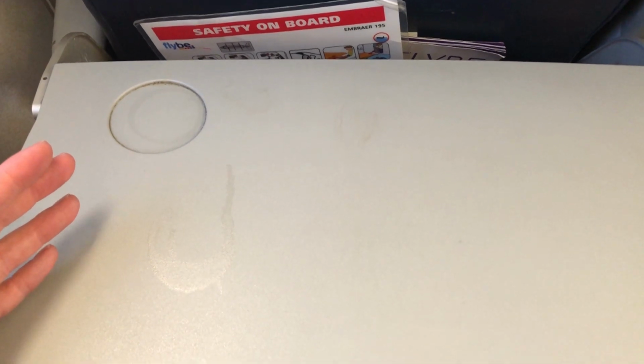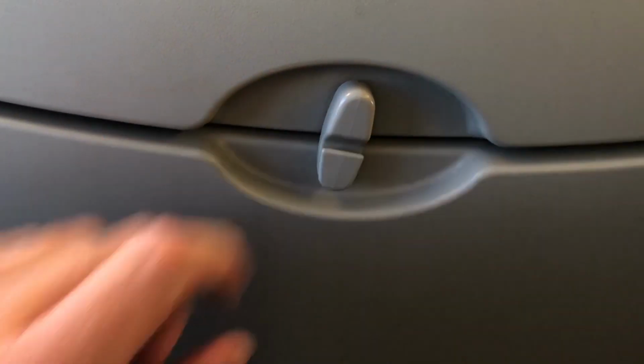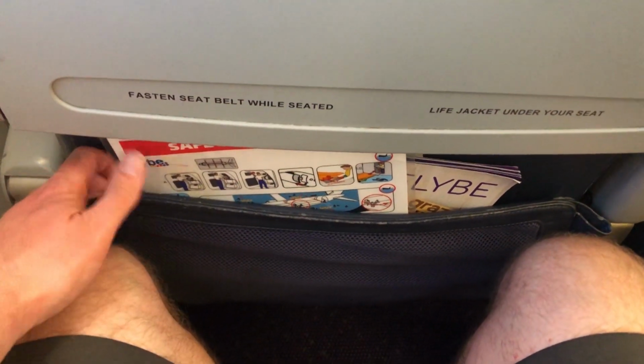It has a small indentation for a cup, but one thing you will notice sadly about this particular aircraft is it wasn't the cleanest on board. There's some marks left on the seat from previous flights and a few milk stains on the back of the seat as well. The seat pocket itself was really generously sized.